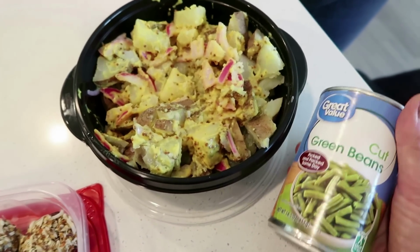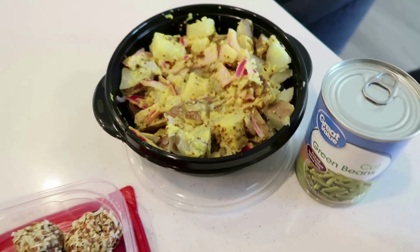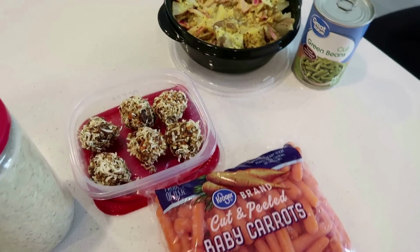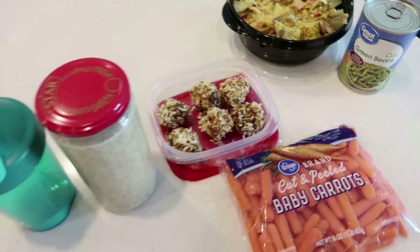Unless you like it warm, then that's on you, but that'll be like another meal. So I'm just taking the 3 meals with me, and then I do have like snacks, other snacks if I want them, but this should be good for today. So for dinner tonight, I'm throwing together a really quick 5-minute meal.